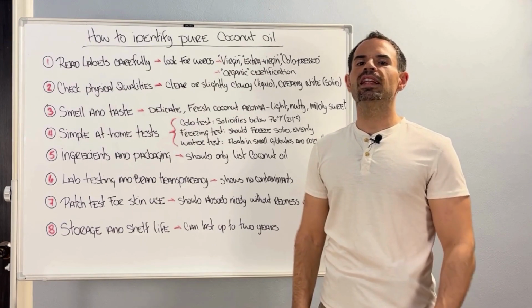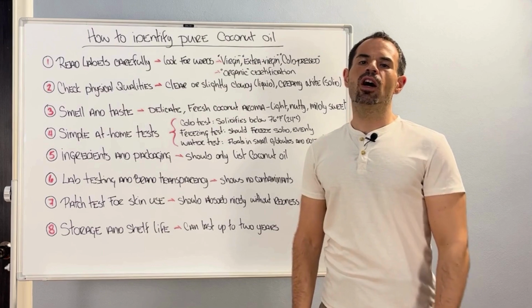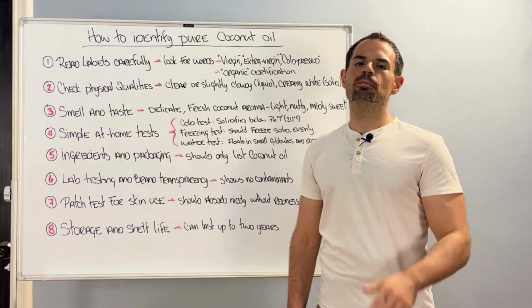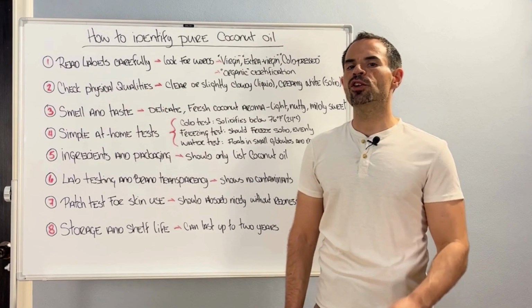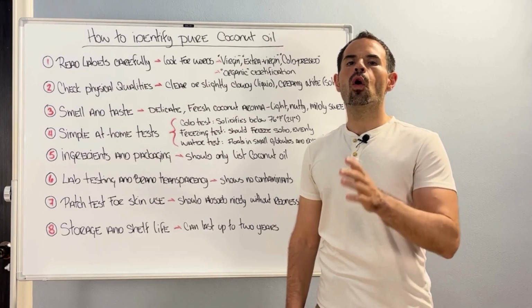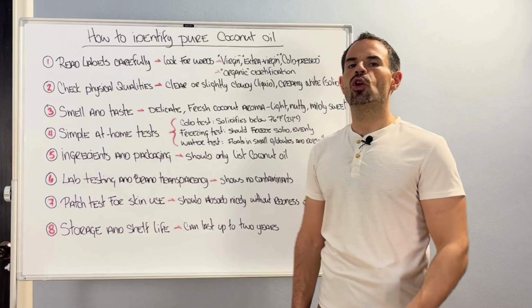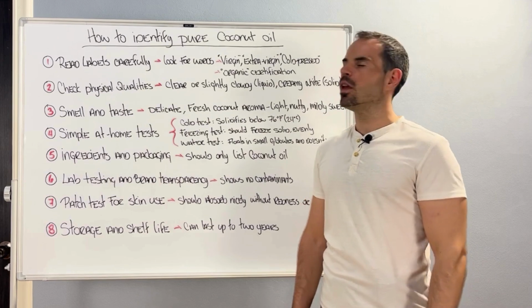Avoid oils labeled refined or RBD because they are heavily processed and lose many benefits. And always check for trusted certifications like USDA Organic or Non-GMO Project Verified. These show the product has passed quality checks.